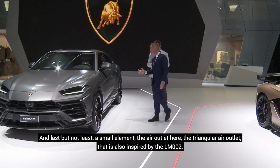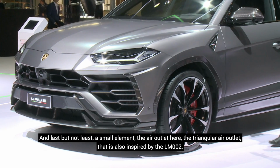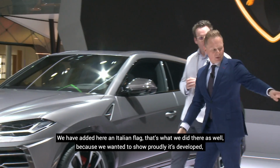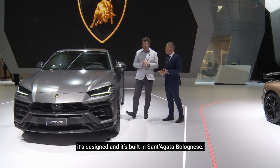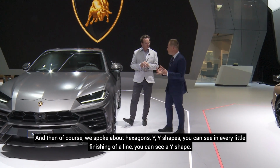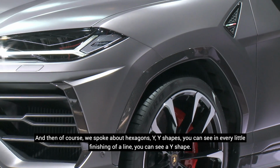And last but not least, a small element, the triangular air outlet here, is also inspired by the LM002. We have added an Italian flag there as well, because we wanted to show proudly that it's developed, designed, and built in Sant'Agata Bolognese. And then, of course, we spoke about hexagons and Y shapes. In every little finishing of a line, you can see a Y shape.